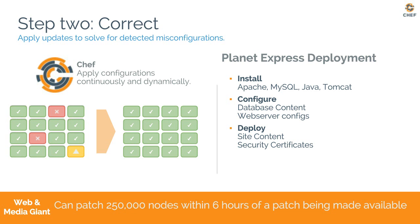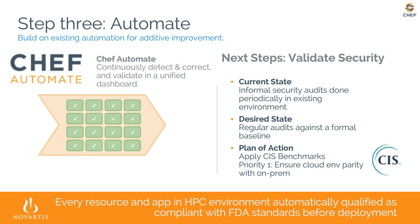This further means that we can solve configuration drift automatically without making any unnecessary changes to machines that are properly configured. You may note at this point that we defined that automate step as ensuring our detections and corrections are applied automatically. The advantage to using tools like Inspec and Chef is that once we've created our policies, we've already automated that process because of that repeatable nature described earlier. This means that from here, we can move on to solving new problems and build on our existing automation. And at Planet Express, we intend to do just that.